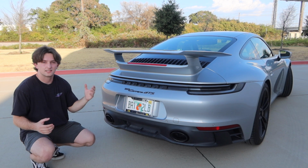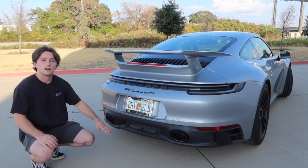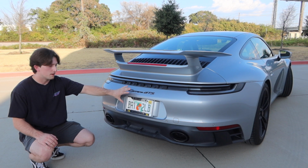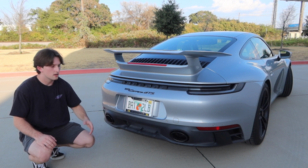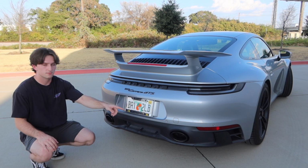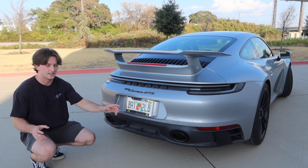Now, because this has the Sport Design Package, you get a slightly different bumper. The license plate on the non-Sport Design packages usually is somewhere down here. With Sport Design, it moves up to the actual body panel, and then on the plastic bumper, you get this new air intake, which obviously is going to help improve the cooling and the airflow of the engine that's above it. And finally, on the GTS, you get the sports exhaust system as a standard option, and it comes with black tips as standard as well.